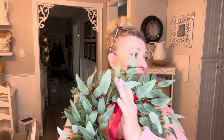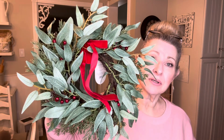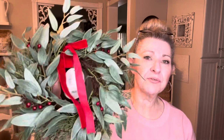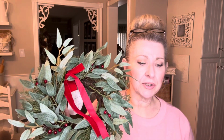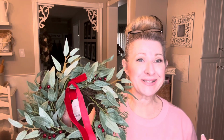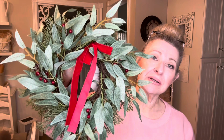Usually what I do is I put a big ribbon in the middle of my little wreaths and I hang them up in the kitchen. I'm gonna just do them like last year, the two cabinets beside the stove. This one was $10. It's got some cedar too. You know what? I saw this on Tiffany's channel, Charlotte Grove Farmhouse, and she showed them as well.